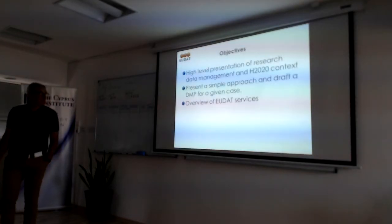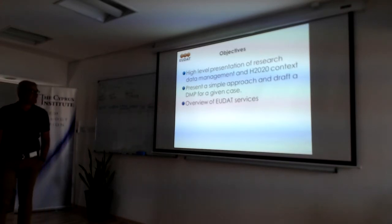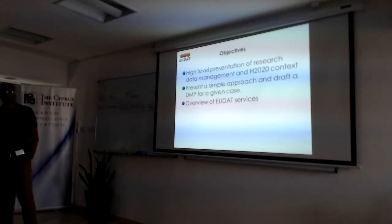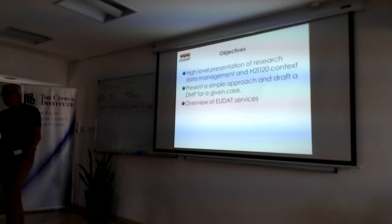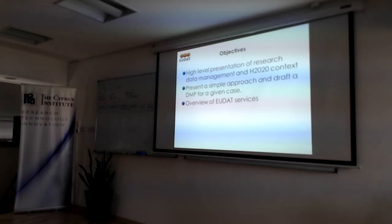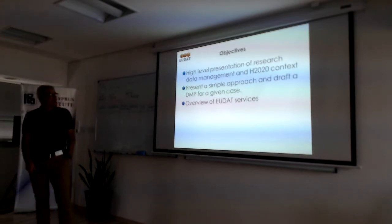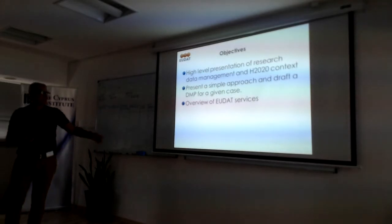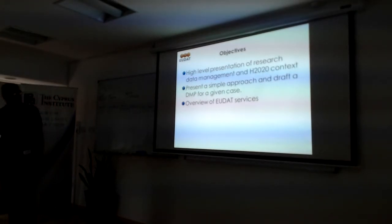So, what we will try to do is present you best practices in research data management and the H2020 context around that. Then we'll talk about data management plans, DMPs, and I will try to present you a pretty simple approach to develop one. I will give you a case and try to show you that it's not so complex to develop. And at the end, we will have a look at the EUDAT services.